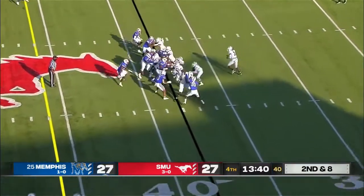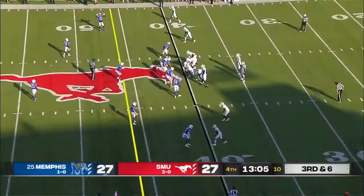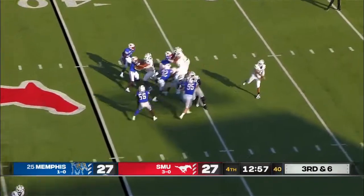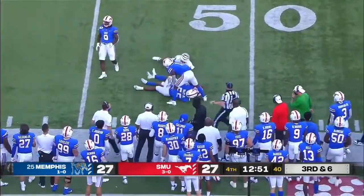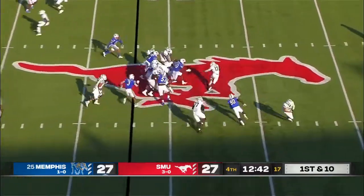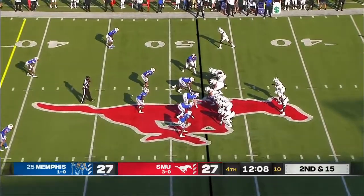Austin motion, 2nd and 8. Kylan Watkins now. 3rd down coming up for Memphis. Here's the blitz on 3rd and 6. White completes to Austin. 1st down across midfield. Watkins met by McBride, he lost 5, so 2nd and 15 now.